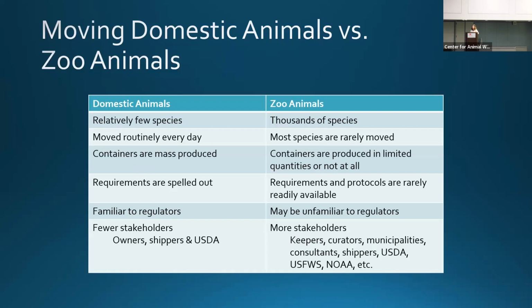Crates for domestic animals are usually commercially produced and easy to buy. Containers for exotic animals are usually custom built, for a specific airplane and a specific animal, and so it's a lot more complicated. We may ask, how big is a giraffe crate? Well, it depends. How big is the giraffe? And then you ask, how tall is the giraffe?